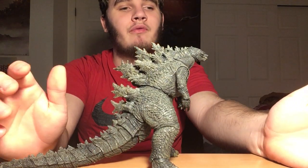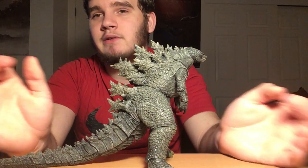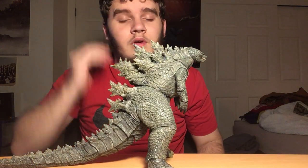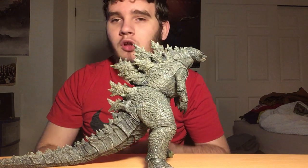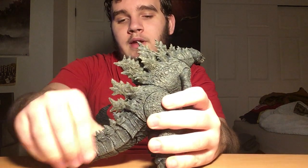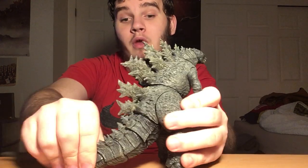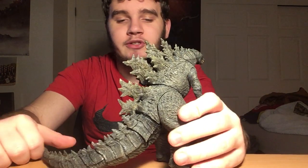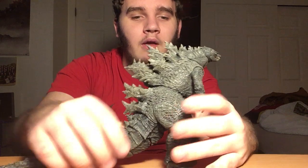My personal favorite figure out of all of my NECA figures that I have, or at least in the Godzilla line. But I really like this figure. I like the way it's painted. I like the way it looks. I don't have any issues with it. The tail is not as well articulated as the 64 or the 62, though it is better than the older versions, and definitely better than the 1954 figure.